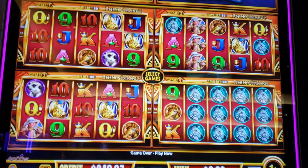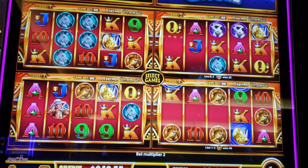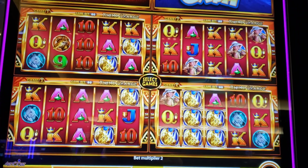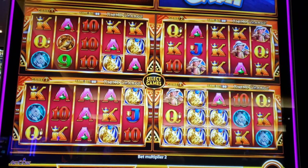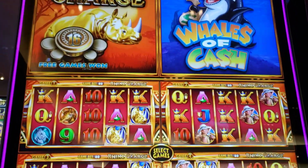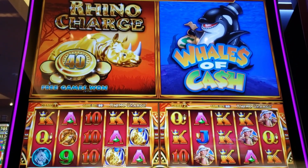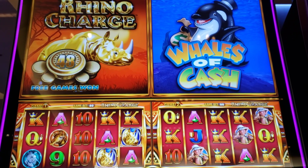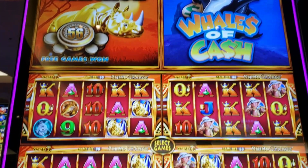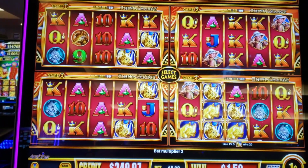Those zebras, they just keep coming up only on the right side of the screen. Sometimes, oh, there we go. $3.20 in. You got some games, Rhino Charge games, right when my battery's running out. 48 games, 56 games. Oh boy. We'll go as far as we can.